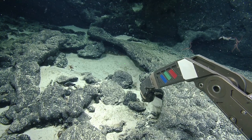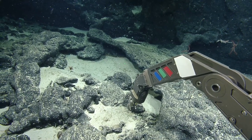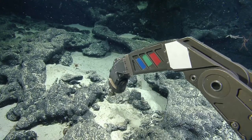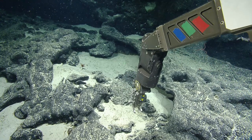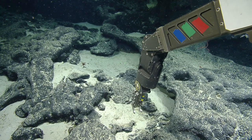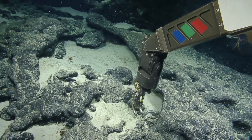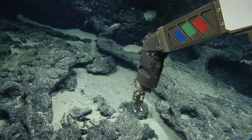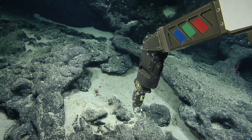Can you grab that fish? Just one. Oh, no, just kidding. Don't grab the fish. Has to be a special swimmer. What about that guy up there? Is that maybe out of reach? Yeah. Hey, I don't appreciate that. So close. Is that the same fish? Yeah.